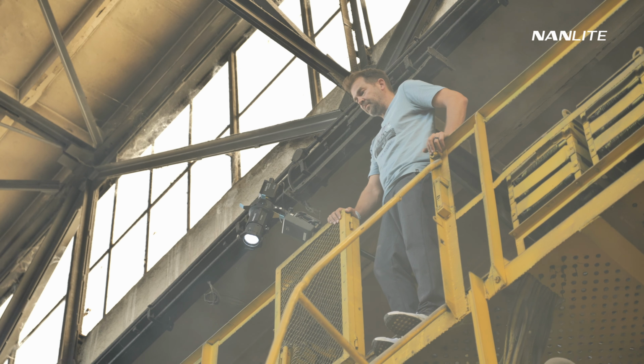So we have a PavoTube there, filling a little bit of light, and from up top I have the Forza 60B with the projector lens that is making these really beautiful light strikes that I really love seeing.